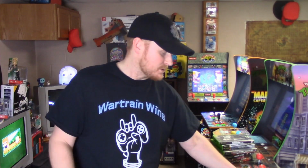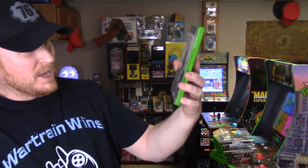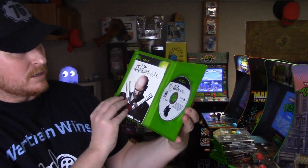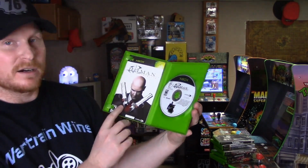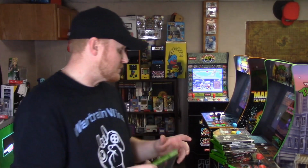It looks like the most action it got is when they wrote on it with an ink pen with the price. Now I paid $1 something for each one of these games. So I think I got like 11 games for like $20 or $22 or something like that. It was cheap. Hitman Contracts. Same thing. This looks absolutely brand new inside here. So awesome. Love Hitman games.